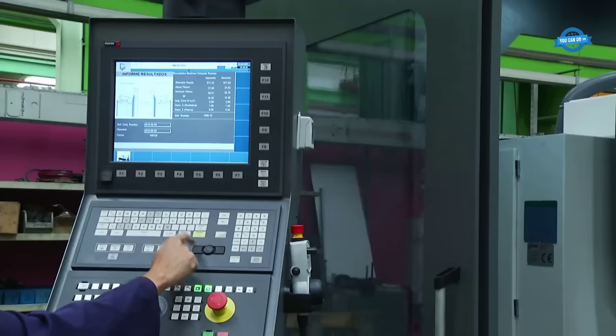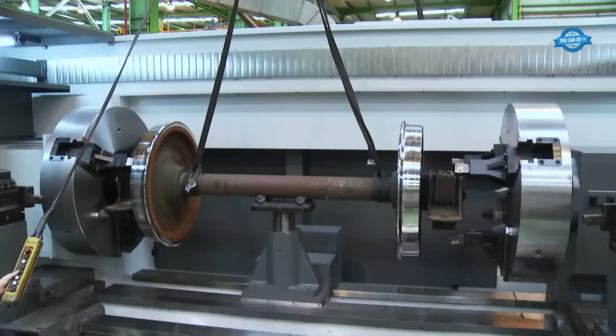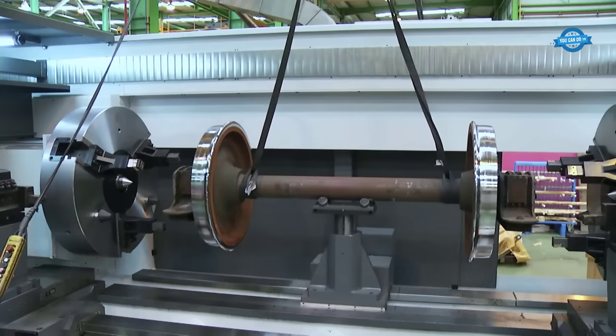The GR7S is equipped with advanced technologies to enhance its performance and usability. Personalized interfaces streamline operation, while automatic measuring systems contribute to accurate and consistent machining.